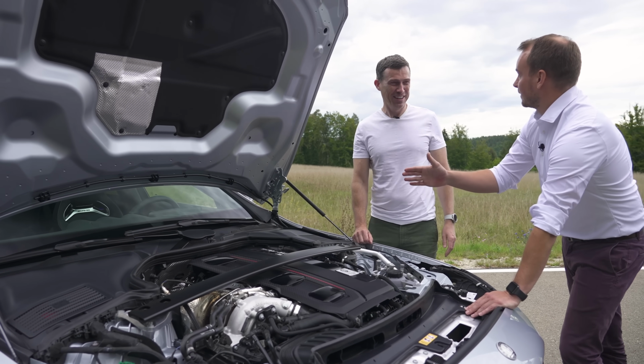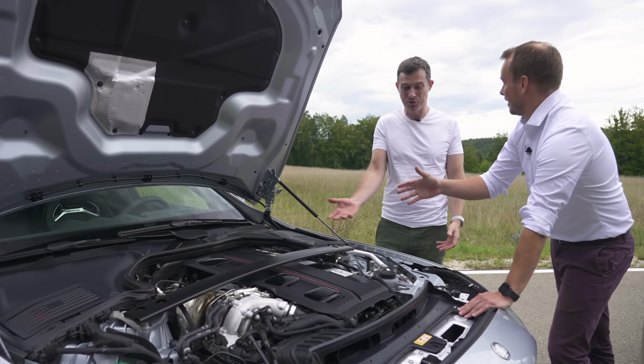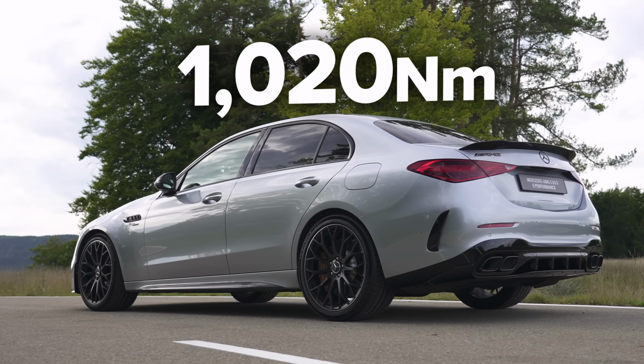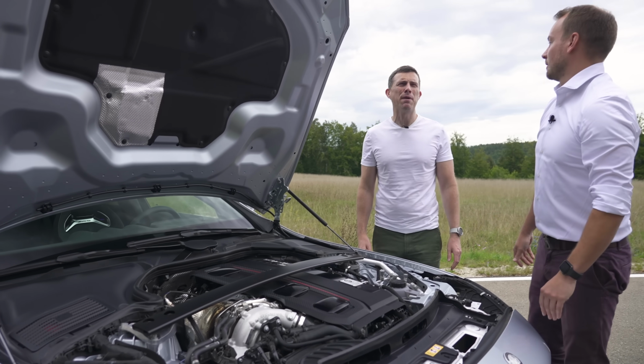Not to mention the torque. So with the predecessor, we had 700 newton meters of torque. Which is loads, right? It like destroyed the competition in terms of torque. And now we have 1,020 newton meters of torque. I mean, that is insane, right? But there is a price to be paid though, isn't there? Come on. There's going to be two. One is the cost of the car.